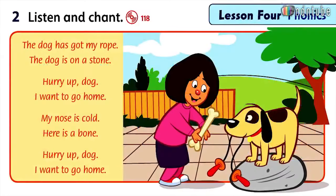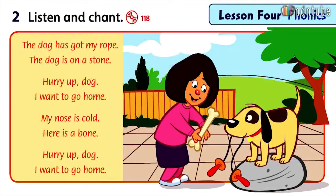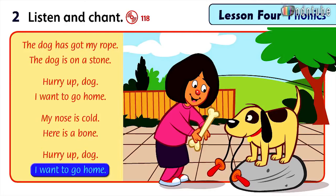Listening 118. Listen and chant. The dog has got my rope. The dog is on a stone. Hurry up, dog. I want to go home. My nose is cold. Here is a bone. Hurry up, dog. I want to go home.